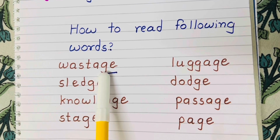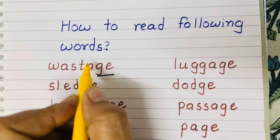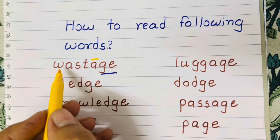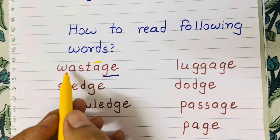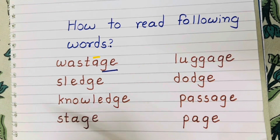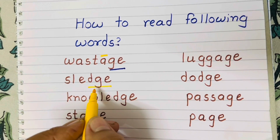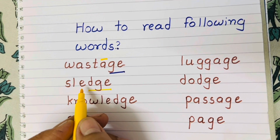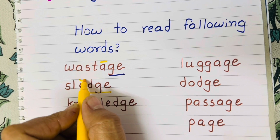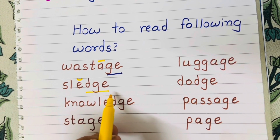Here our word is ending with ge. So before ge there is a long vowel. So how can we read this word? It's wastage, not wastage with a short a. Now next word. Here our word is ending with dge, and before dge there is a short vowel sound. So the sound of letter e here is short. Now it's sledge.